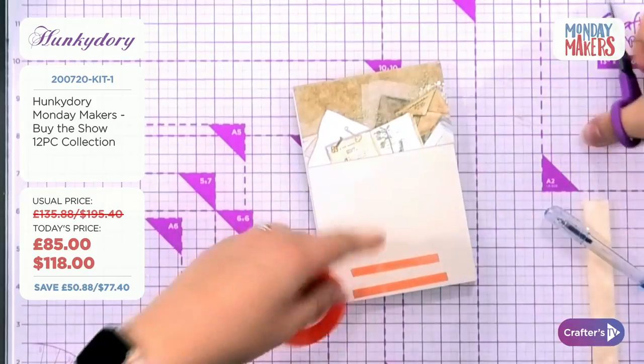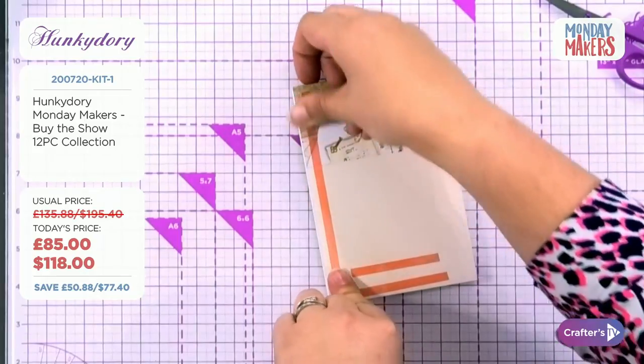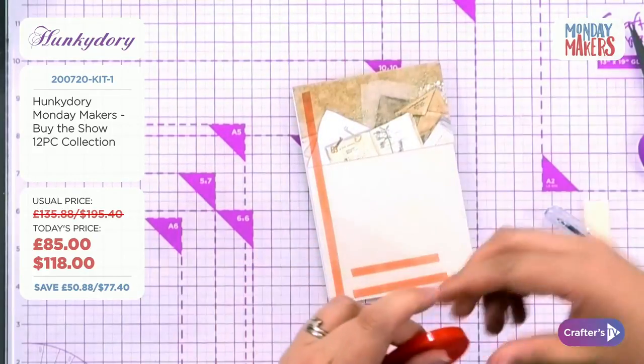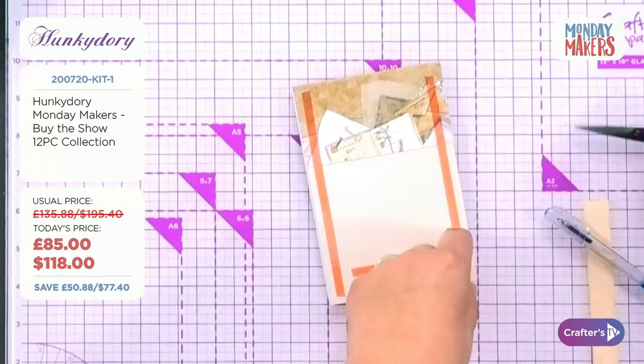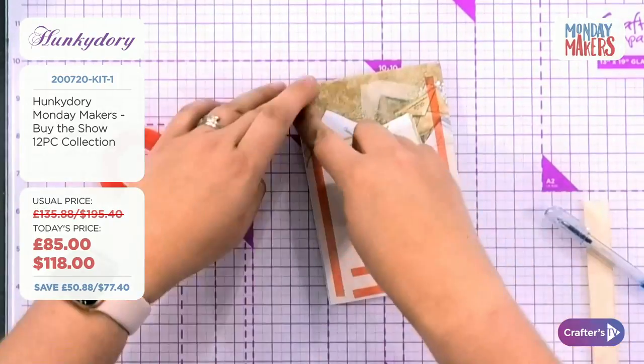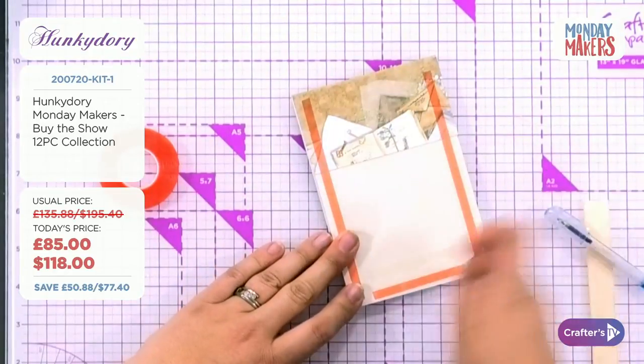And then I think I'll stick the whole of this down again with red liner tape just to make sure it's really, really well stuck. Now, I don't want you to think I'm using red liner tape just because our tape pens are out of stock, because trust me, I'm not. I'm using my tape pens an awful lot as well. But I think it's brilliant.